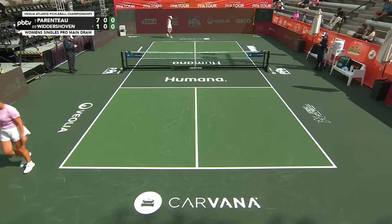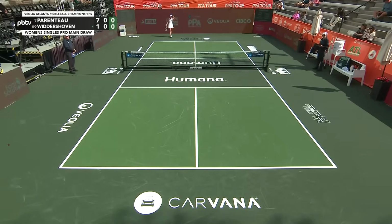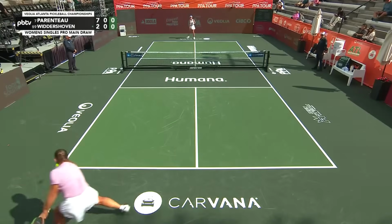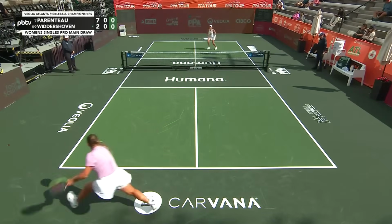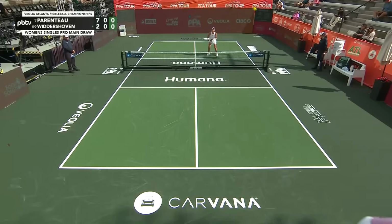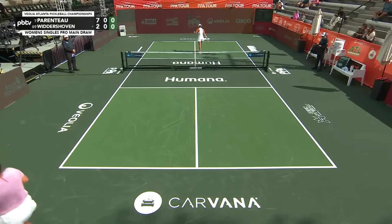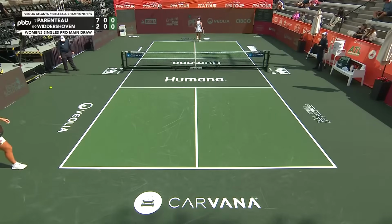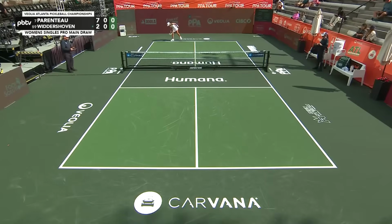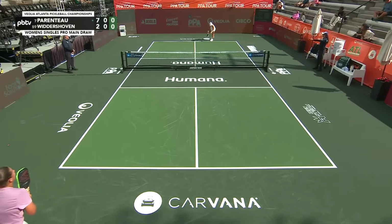Point. A great shot to that outside. Parenteau kind of looking at it, maybe did catch that. 2-7. But something that when someone's got such a big forehand like Parenteau, sometimes feeding into that forehand rather than her running around that backhand is going to be a little bit more helpful. Side out. And right now, it just doesn't seem like Widdershoven is very committed to a lot of her shots. She looks like she's questioning her own ball in the middle of the point. 7-2.